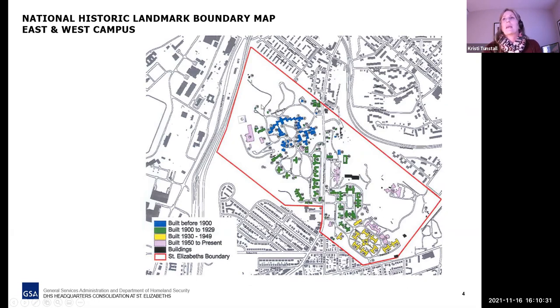As you can see, what's shown right now is a National Historic Landmark campus. The buildings are colored in different colors. So the original campus was chartered in the 1850s by Dorothea Dix, a famous social reformer. The goal was to provide humane mental health care, which was new in that time.